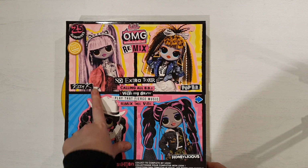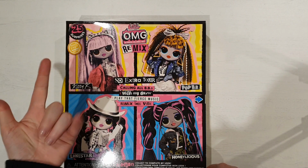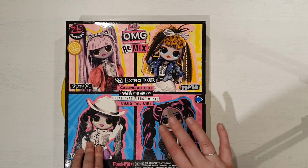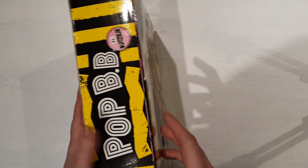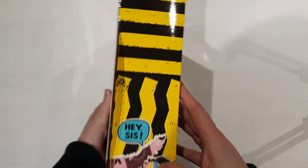As I said, I was going to go for Kitty K, which I normally would do because one, she's a kitty cat and she's got pink hair, but I went for something different this time because I really love the 80s. And then there's a country and western and a sort of R&B artist as well. And on the other side it just says her name and that it's featuring Kitty K. So let's open up this box.